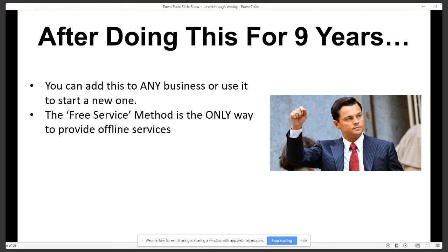The free service method is the only way, in my opinion, to provide offline services to local businesses today. It's become very, very difficult to go out there and sell the $3,000 package or the $5,000 package or the $10,000 package. You have to really have a lot of sales skill to do that. And the sales cycle is very, very long. The longest I've ever had was 2 years. I didn't close that deal. The longest I've ever had where I actually ended up closing the deal was 8 months.